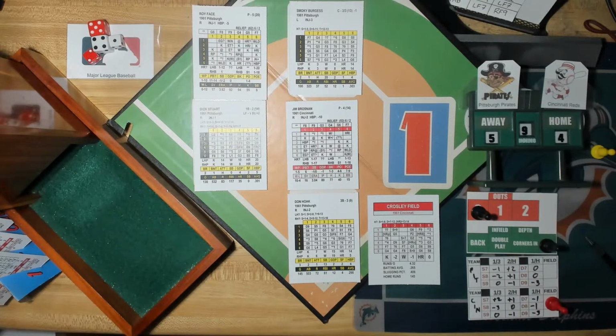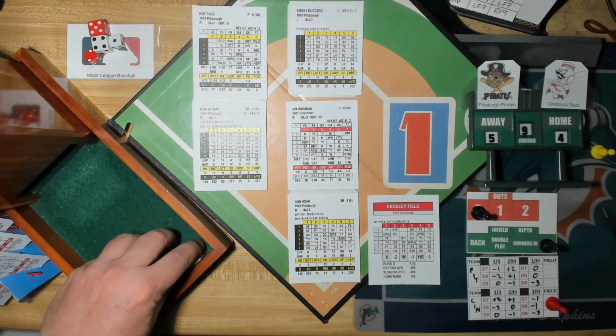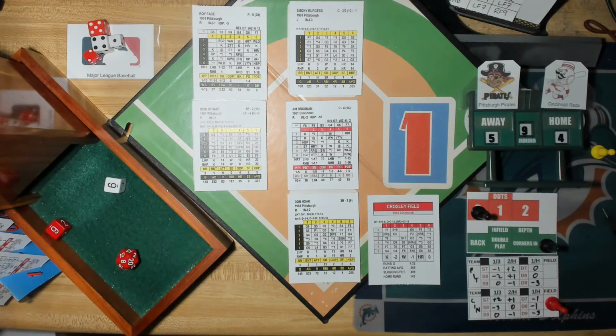Brosnan, strategy roll. That is a 2. Nothing happening. Brosnan will go ahead and make the pitch. Brosnan, 2-3 against a righty. That's a blank. Hoke, 6-6. It's a fly to left. Getting over there is Post. He will make the catch for the out.